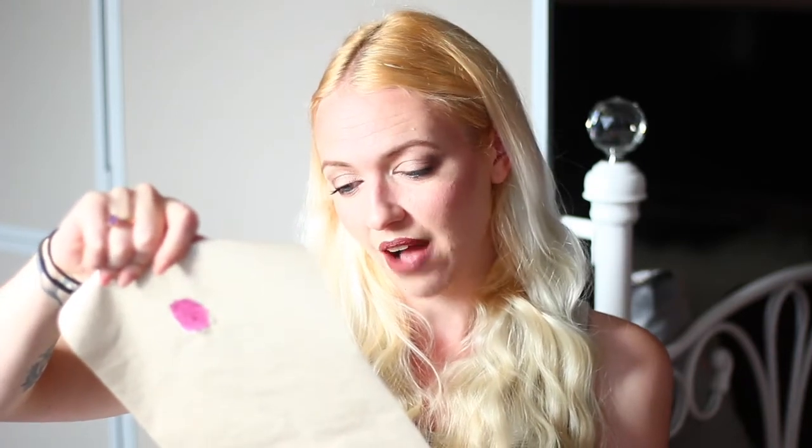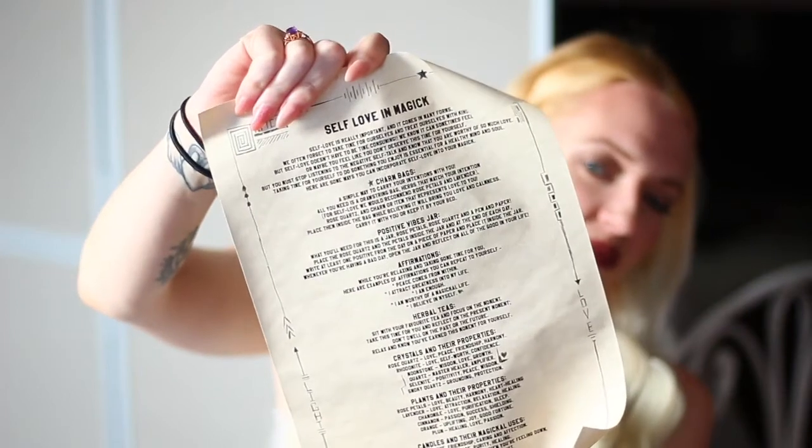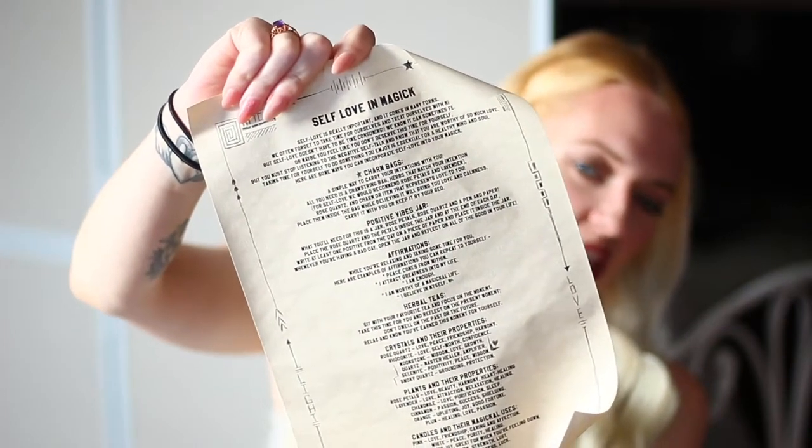Okay, so let's open this. I think I've already opened this one so we can have a little look. So we have got, if I can get into it, self-love in magic. Self-love is really important. So we've got charm bags, positive vibe jar, affirmations, herbal teas, crystals. So everything that we need for a bit of self-love on here. That's pretty cool. I like that. Cute. What else have we got?